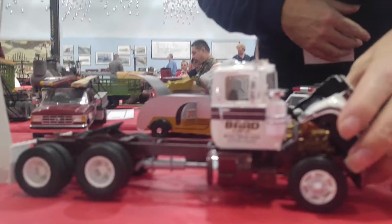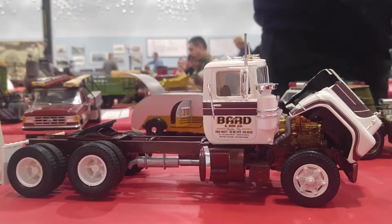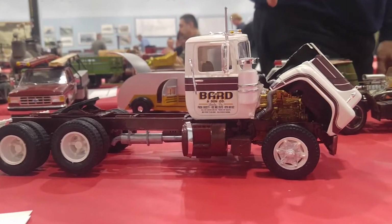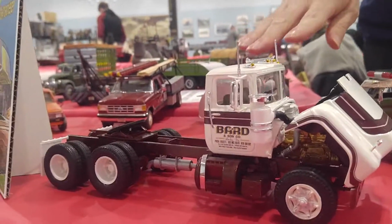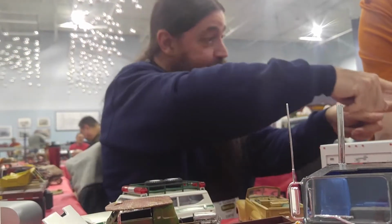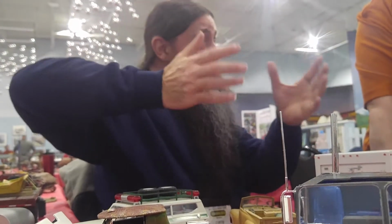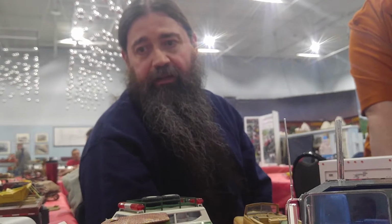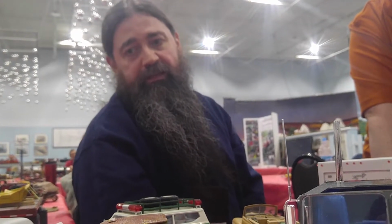I can move. These two trucks belong to Kevin Bellinger. He was here, and he had to leave early. A lot of these are sort of box stock too. He likes to do the big trucks. I built a couple myself. The smaller ones are easier to put on a shelf than the bigger ones are. His are basically box stock too.